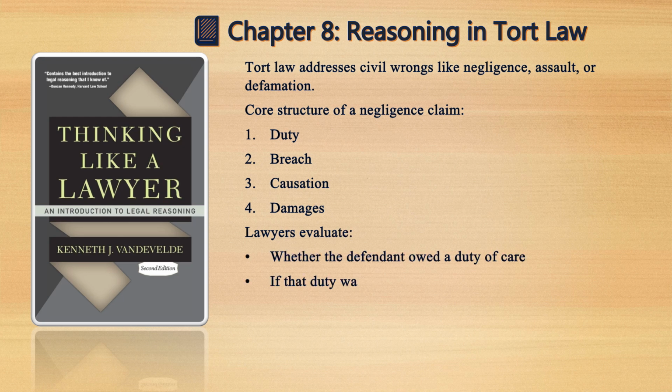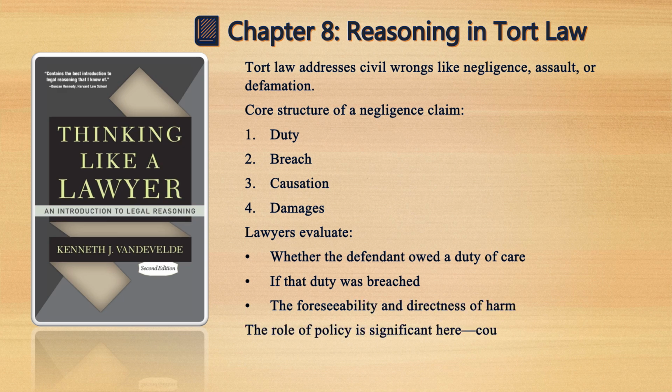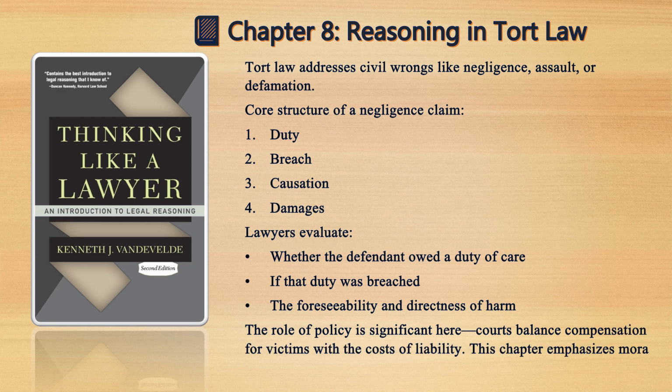4. Damages. Lawyers evaluate whether the defendant owed a duty of care, if that duty was breached, the foreseeability and directness of harm. The role of policy is significant here. Courts balance compensation for victims with the costs of liability. This chapter emphasizes moral and economic reasoning.